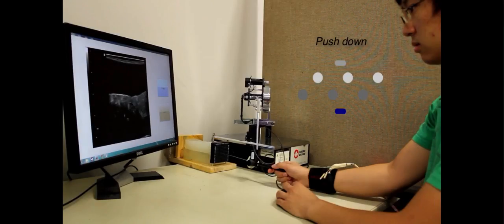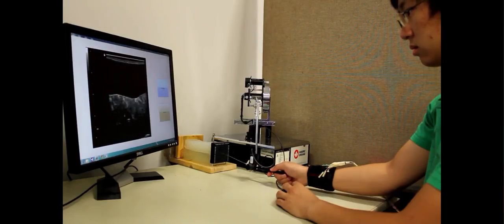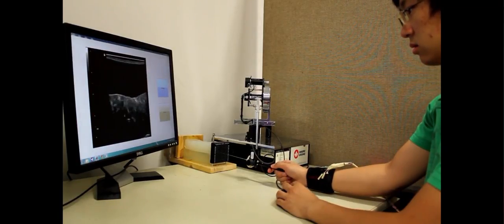Here, a research assistant will insert a brachytherapy needle into a tissue phantom following the insertion instructions from the wristband. The wristband provides instruction on up-down and left-right movement of the needle base, as well as instruction on insertion speed.